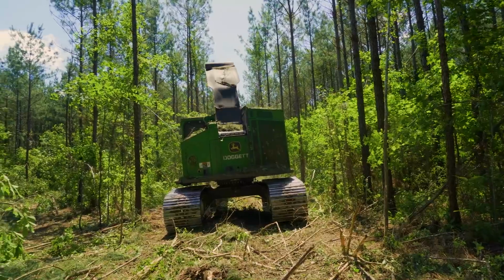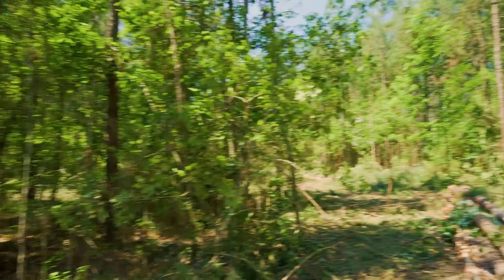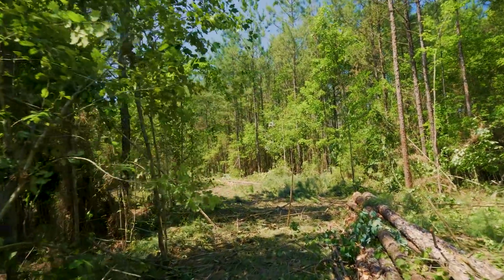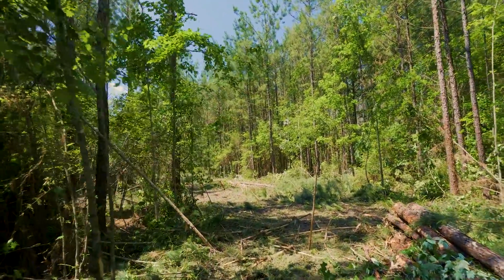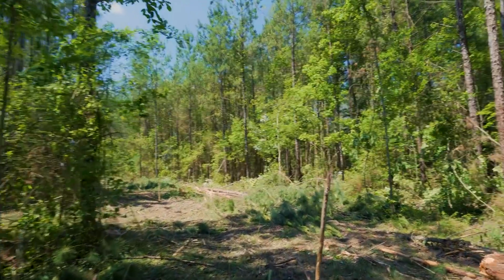All right, guys, we're gonna go find my loading ride. We're gonna ride that for the rest of the evening. We'll be back in a minute.